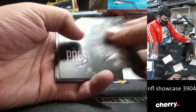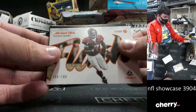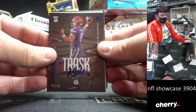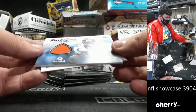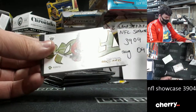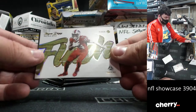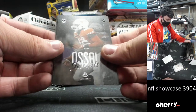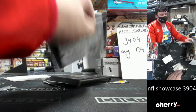Alrighty. Newton, Prescott, Fitzpatrick. Flash to 100 of Michael Vick for the Falcons. For the Tampa Bay Buccaneers to 99, Kyle Trask. A Terrell Davis jersey. It is the vintage materials of Terrell Davis for the Broncos. Good jersey to pick up, I'll tell you that much. Flash of Stefon Diggs. And here comes our rookies for the Bengals, Joseph Ossai. For the Texans, Davis Mills and Kadarius Toney for the Giants.